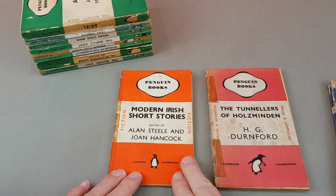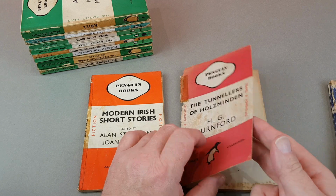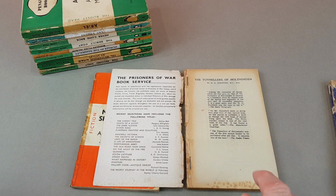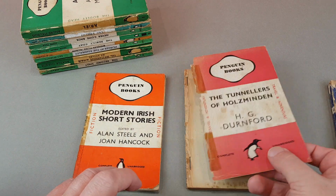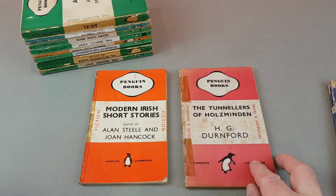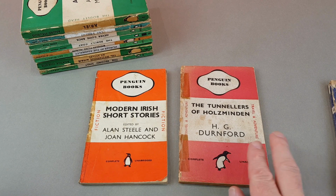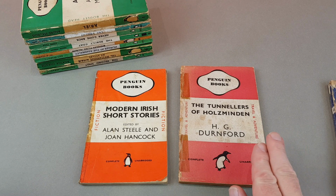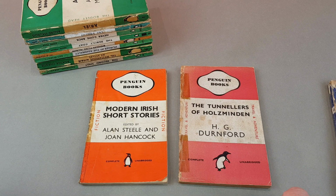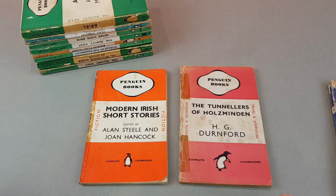You have to think its journey is incredible. So these two here are both Prisoner of War Book Club titles. Now this one here is even more amazing because the book in question, The Tunnellers of Holzminden, is actually a book on escape from German prisoner of war camps in the First World War. And of course, the Germans probably didn't even realise what they were looking at here because it was all in English rather than German. So they probably didn't pick up on the titles that were going in. And British prisoners in the Second World War were using this as a Bible full of ideas on how to escape from German prisoner of war camps, as was achieved in the First World War. I mean, absolutely quite incredible, to be honest.